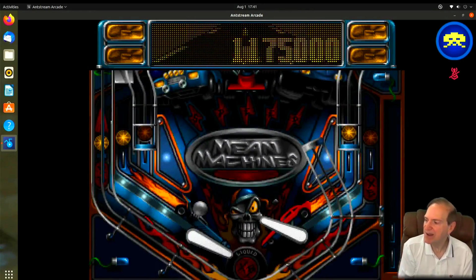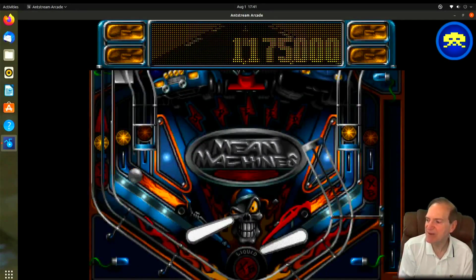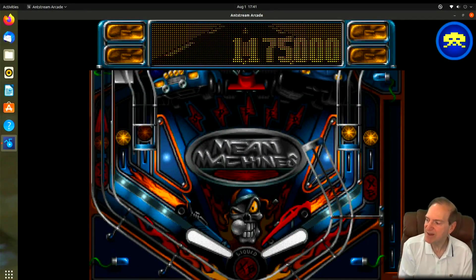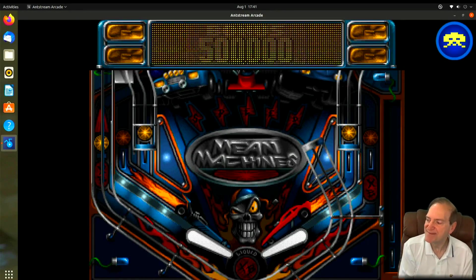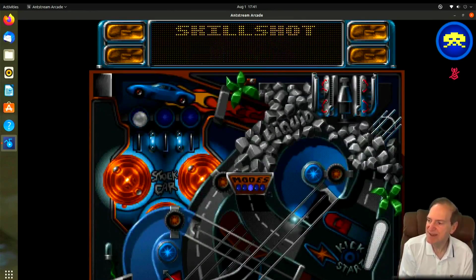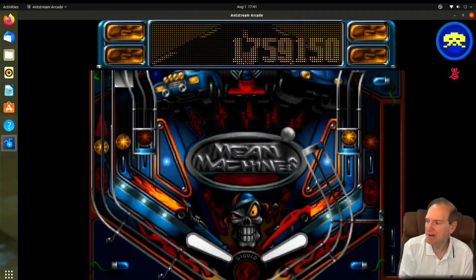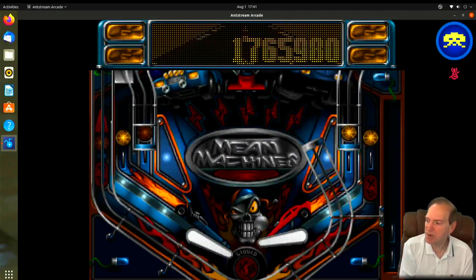There we go. Yeah, a little bit of latency there going on, but I think that's probably my PC more than anything, because this is an older machine, older hardware, and probably not the most powerful thing in the world. Or it was temporary network latency.